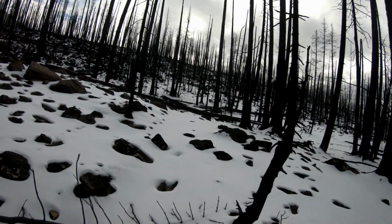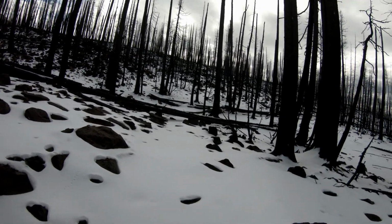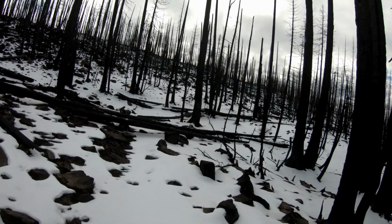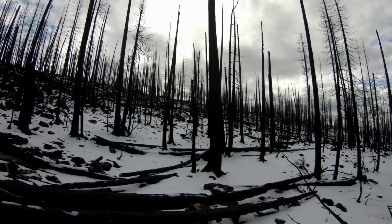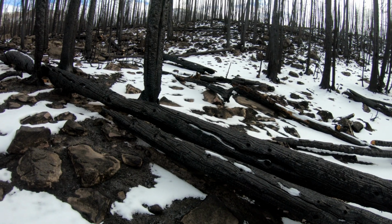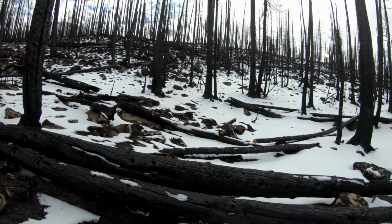I do have a map on my inReach so I can follow that, but the routes that are on the map aren't very accurate, so very strange feeling going through here. Hey, here's two trees that came down and burned. There's one that's all but ready to fall down. It's going to be a little bit dangerous in here for a while.